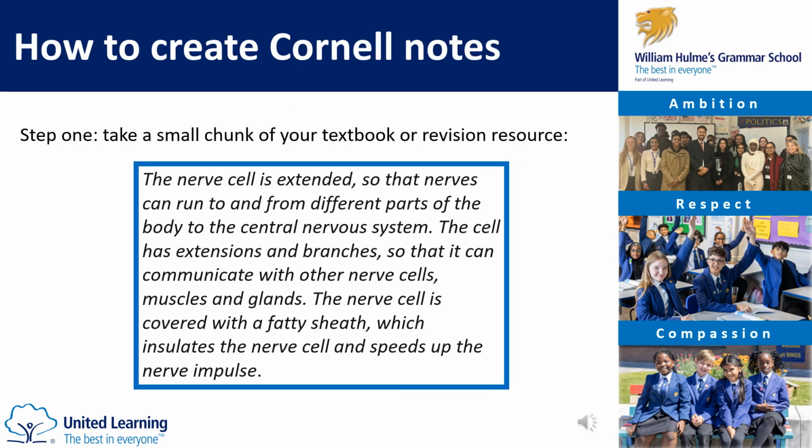We are now going to go through step by step how to create Cornell notes. First of all, as with flashcards, find a trusted resource. It might be a textbook, it might be a revision booklet, or perhaps even a trusted, credible website such as BBC Bitesize Revision. If you are revising using a website, however, please check with your teachers that it's the correct exam board and specification.